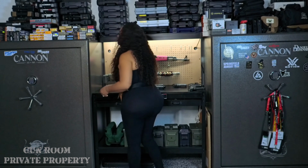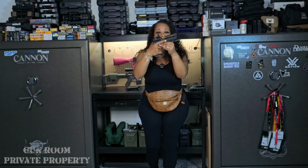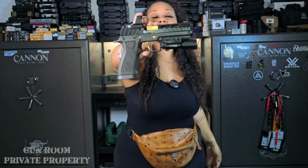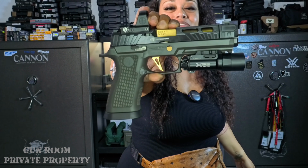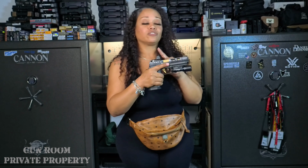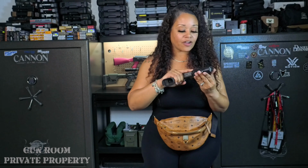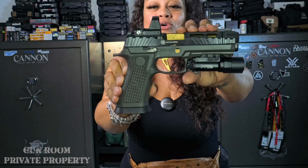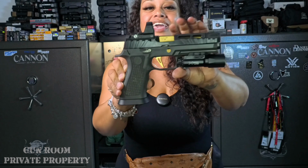All right, so my number 4 is also a SIG. Pistol is clear, and this is the P320 Spectre Comp. Another one of my training pieces, but on here I'm running the Leupold DeltaPoint Pro as well as the Surefire X300 Ultra. The gas pedal came with it, so that made it even better. Beautiful gold. The gold accents alone are eye-catching.